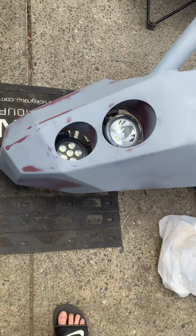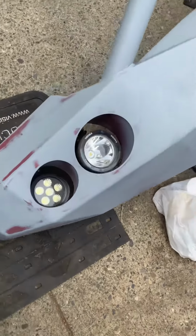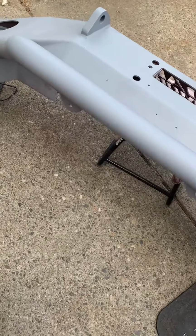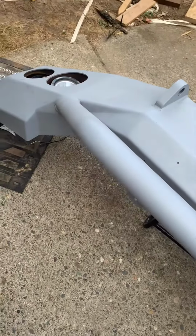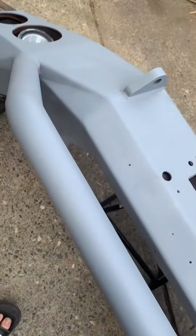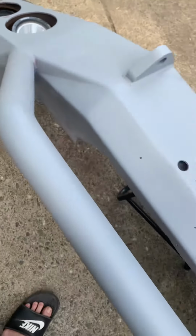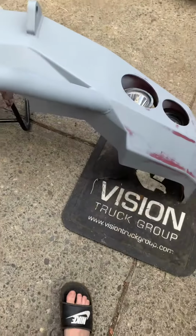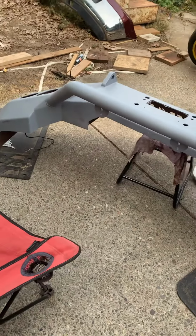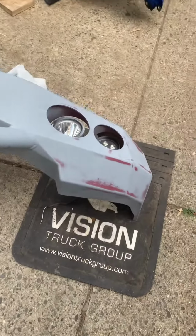I got to throw a little bit of primer right there in that little corner. I had to weld it. This pre-runner, whatever tube they want to call it, was cracked, so I had to weld it over in here, and then ground it down so it looks halfway decent. $800 bumper. Come on, these things are like $3 if you go to buy them.